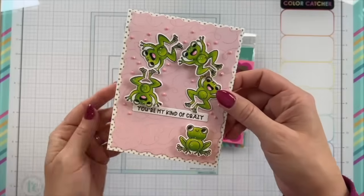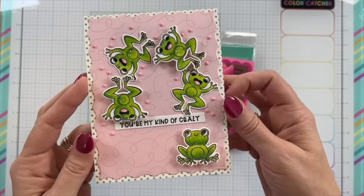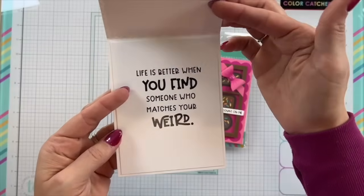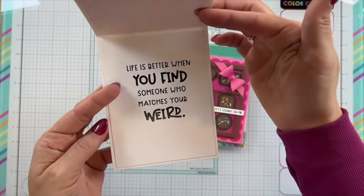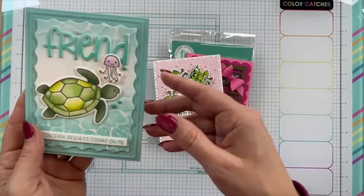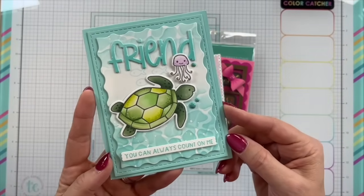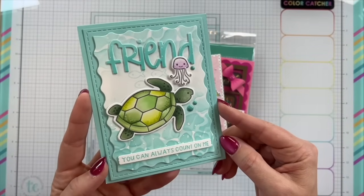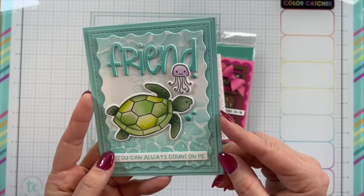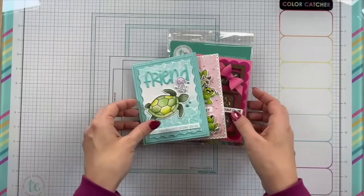And then Sue Banker created this cute one with our frogs hopping across it. You're my kind of crazy. Life is better when you find someone who matches your weird. And then lastly, Lori made this card combining the Mega Messages friend along with the You Can Always Count on Me sentiment. I love this one, Lori. Isn't that sweet? Oh, it's so pretty. The little turtle and his little friend. Yes, he's got a jellyfish friend.